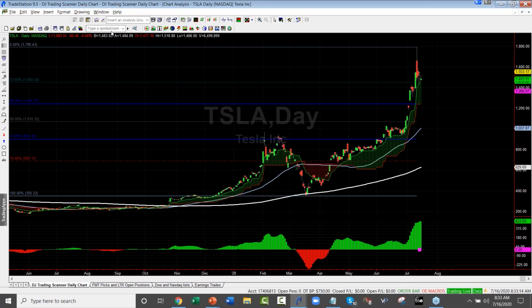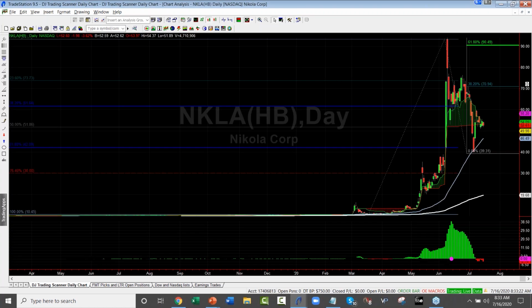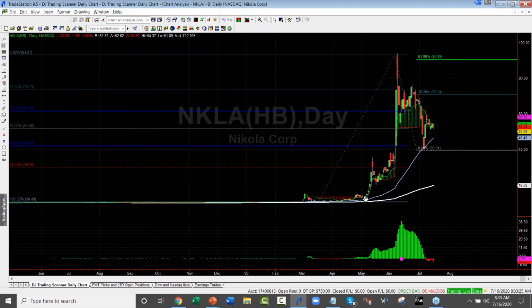And then Nikola, NKLA, competitor, right? I don't know, have they built a car yet? So very similar, you know, huge run up. They did already have their correction, and look, so there's the setup: low, lower high, new low. The correction happened right into the Fibonacci retracement zone. So what's next? Now we're looking for high, higher low, new high. So the entry on a long would be here, and the target is up here, and that could be good. So that's just got to set up, and it's getting close. So that's interesting.